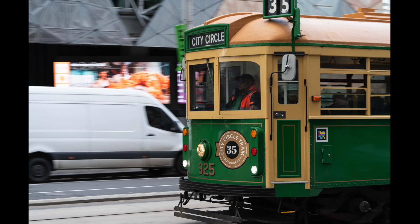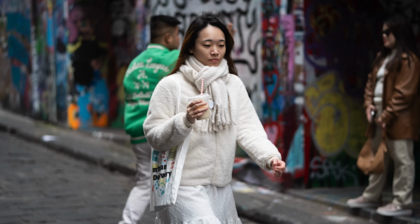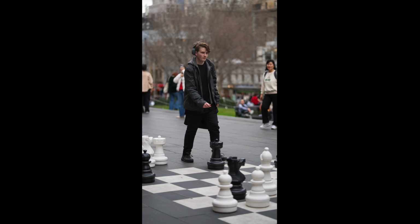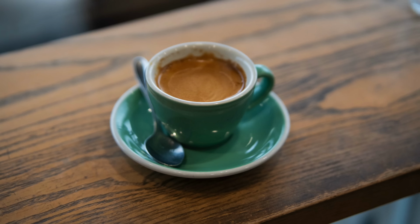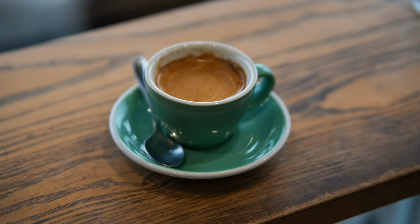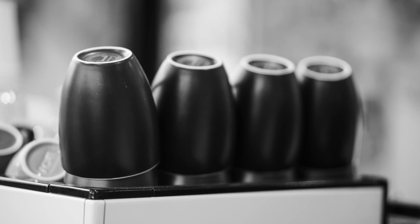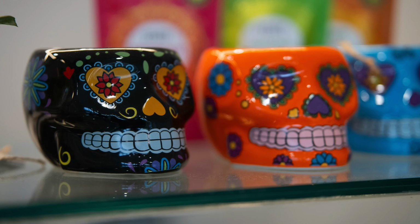I successfully used the camera in a number of street photography situations and had no problem, but I think my overall hit rate and the keeper rate was lower than it would have been on the comparable Sony by probably about 20%. Looking at static subjects like product photography, food photography, or portrait photography, you're not going to find any difference between this lens and the native Sony lens.